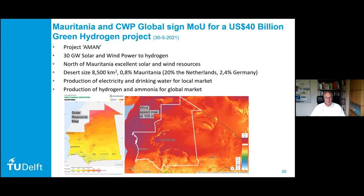But today, for example, the 30th of May, there was the announcement of a 40 billion green hydrogen project, where they want to install 30 gigawatt of solar and wind power, 1% of the surface area. But when you compare that with the surface area of the Netherlands, it is 20%, and in Germany it is 2.5% of the surface area. So you see, you have much more space and, of course, very good resources over there.